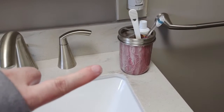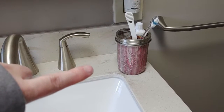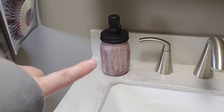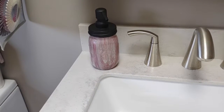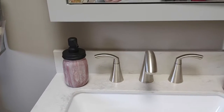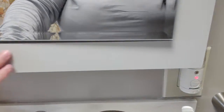And then my toothbrush holder is new, and I did an acrylic pour on it and on the soap dispenser, so that we had some added accessories. The new vanity also has the matching light gray, and it's not all faded and speckled and worn out wood and the varnish coming off.